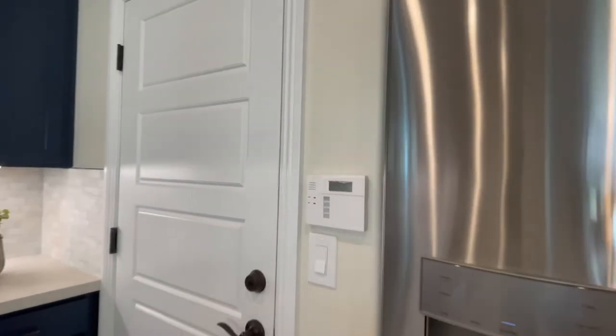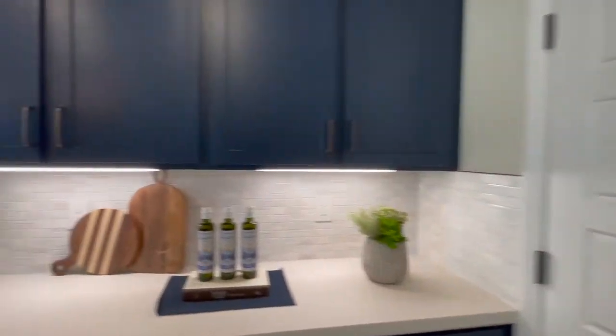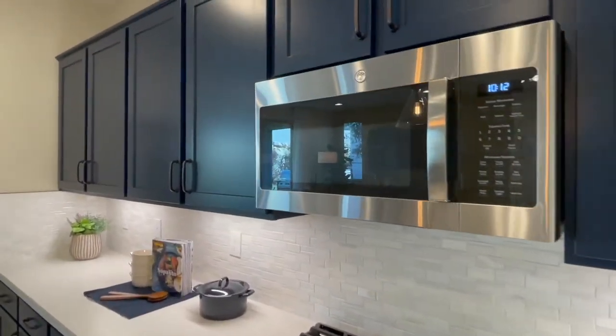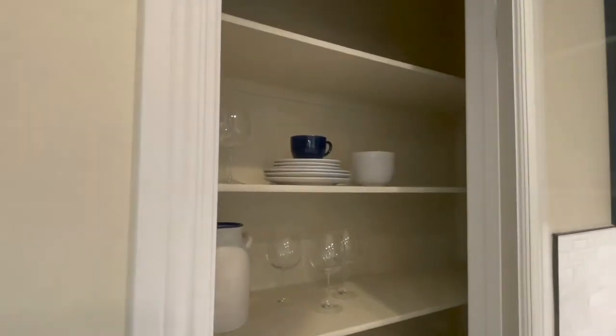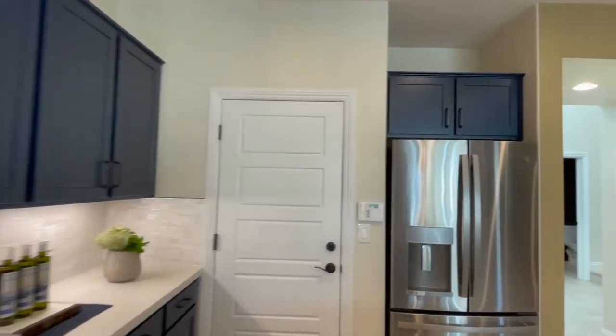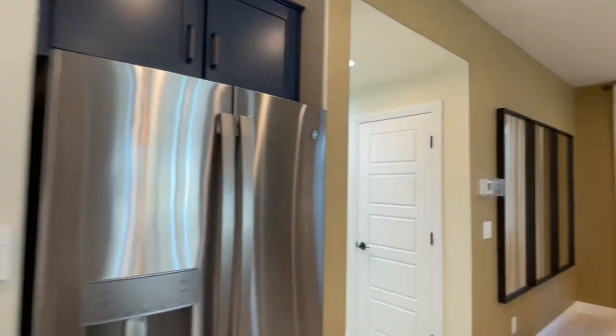Oh, let's see what this is. I bet you this is probably the door to the garage. And the nice oven, stove with a microwave, and a very little pantry. When I was talking to the agent, he said that the lot sizes are pretty small here, which are around 4,000 square feet.